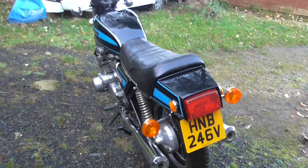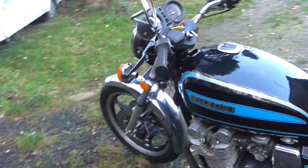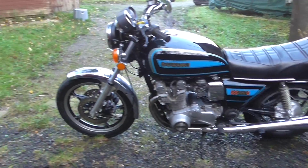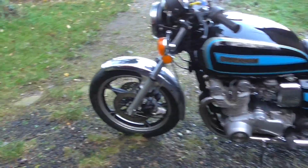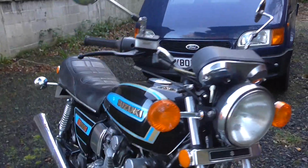It did take a bit of coaxing back into life. It was quite damp. But you've just seen it running there. One thing I would suggest, the tyres on it, although they've got good tread, I'm not sure of the age of the tyres, and I would suggest a change of tyres, to be honest.